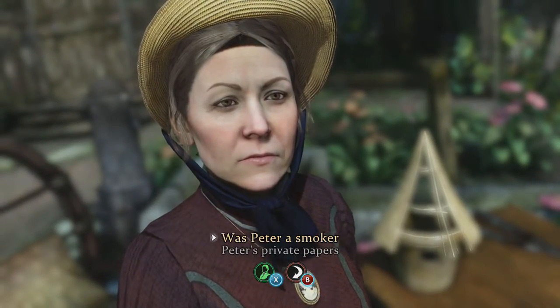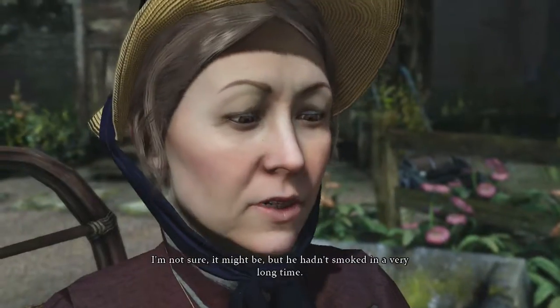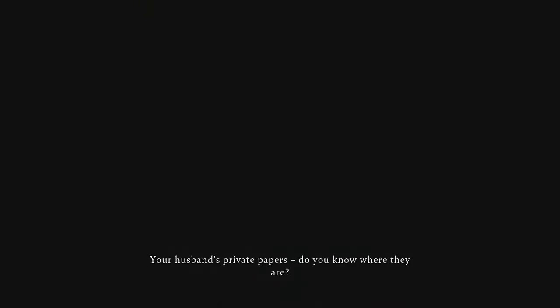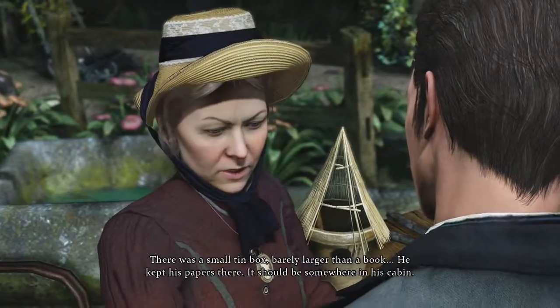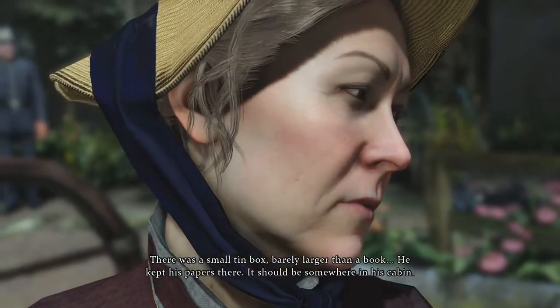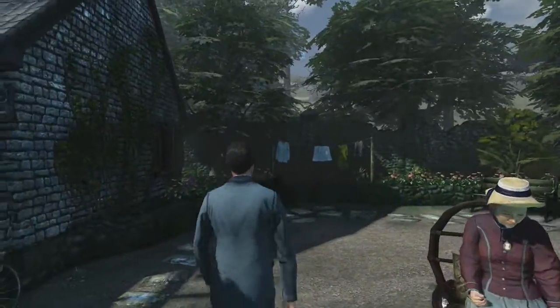Is Peter a smoker? Is this your husband's tobacco pouch? I'm not sure. It might be. But he hadn't smoked in a very long time. Your husband's private papers. Do you know where they are? There was a small tin box, barely larger than a book. He kept his papers there. It should be somewhere in his cabin. So somebody did take it. They took the box.